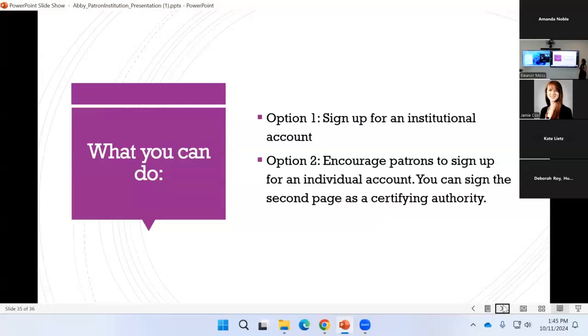And then of course, option two is to encourage any patrons you might know to sign up with us and use the account as they see fit. They can sign up for everything, or they don't have to do anything they don't want to. You just send them one book at a time.